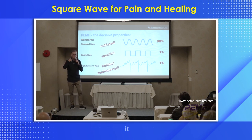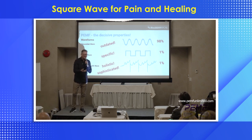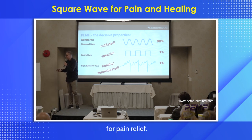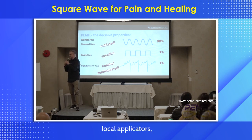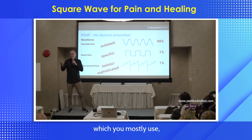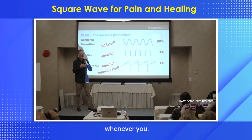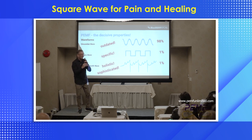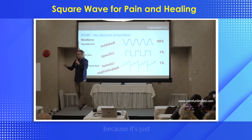Because it triggers the output of endorphins. Yeah, and endorphins are good for pain relief. And that's why we use this signal for our local applicators, which you mostly use when you have some pain, or whenever you want to improve healing, wound healing or bone healing. This is the perfect waveform to do that, because it's just working very well.